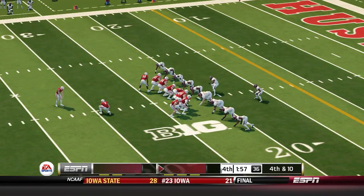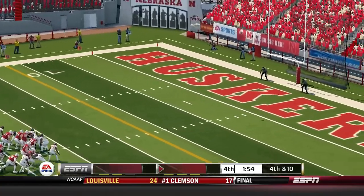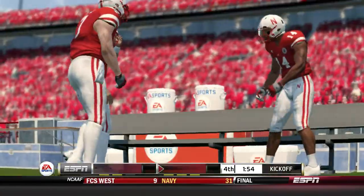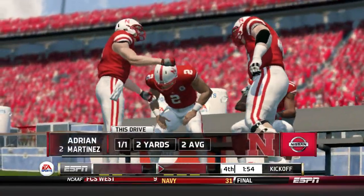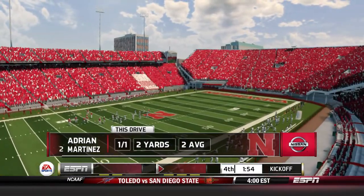Central Michigan's going to take their first time out of the half. So it's 4th down. They'll line it up for the field goal. Kicks away, and he's got it. Nebraska's got one of the best quarterbacks in the business. He played like one on that last drive.